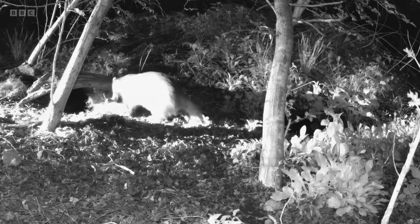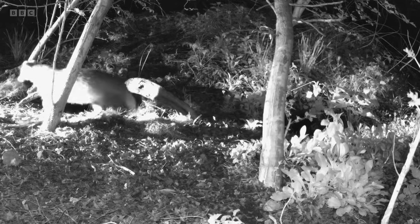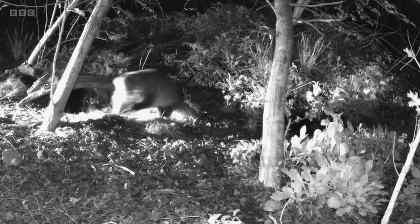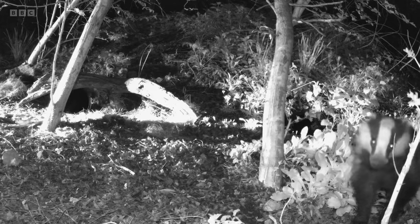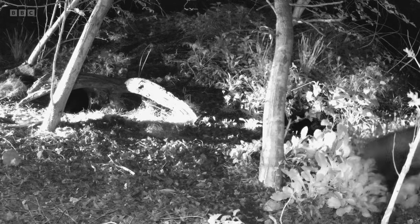sniffs around a bit, she's still at the entrance, and you can hear a little bit of noise. Really is extraordinary to get this on camera. And eventually, he gives up, leaves them alone, and the intruder wanders off. And let's be clear, that's a proper badger fight.